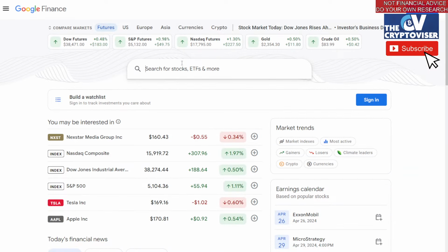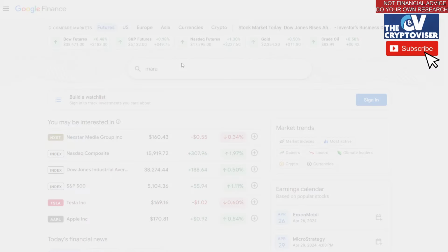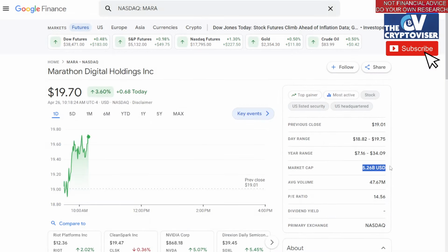Marathon is the largest publicly traded Bitcoin mining company, I believe, in the world, definitely in the United States, at $5.26 billion. Personally, I do think that the Bitcoin mining companies are going to do extremely, extremely well this cycle. But this is the highest market cap one.